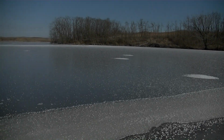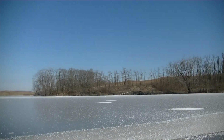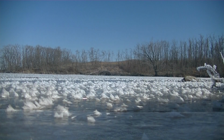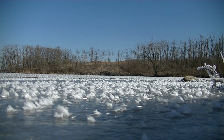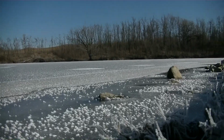Gosh, it's a beautiful morning out here. You can hear the ice crackling as the sun hits it. It's like a frozen tundra down here.